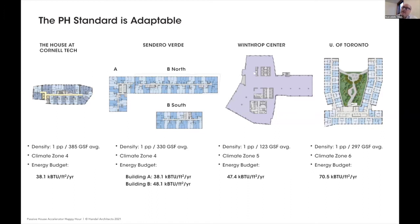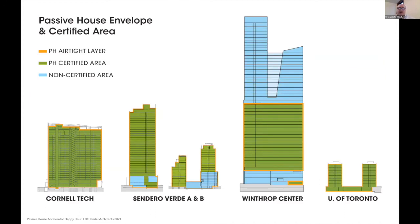I'll also point out the density on Winthrop Center, it's kind of weird. It's like half density in a way, because from 9 o'clock in the morning till 6 o'clock, it's incredibly dense, and then everyone kind of goes away. So we put the people per square foot in here so you can see what that is. And obviously once you get up to University of Toronto, you're in climate zone 6, so the energy budget increased there as well.